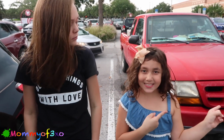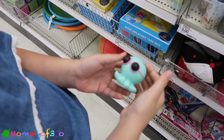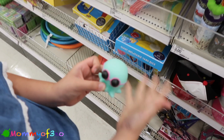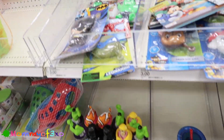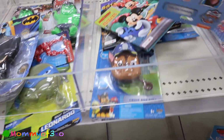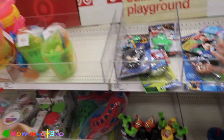Today we are at Target looking for squishies and slime. So let's get started. I already found a squeeze toy. Ooh. And these are the sunglasses lens, and then they pop out. That's awesome. Little teal octopus. And our little punching bags. Punch your bag. Punching balloons, I should say.